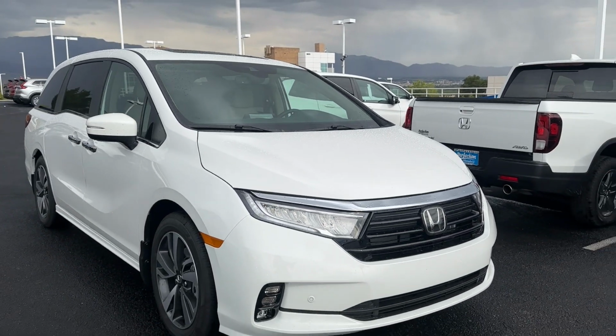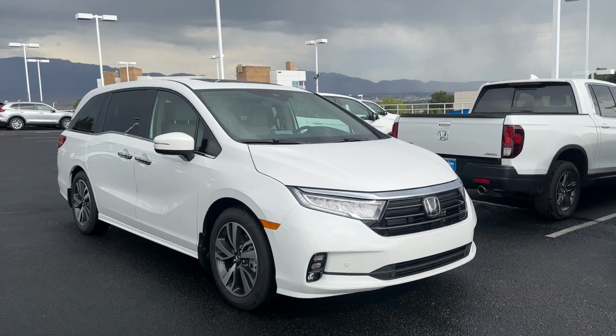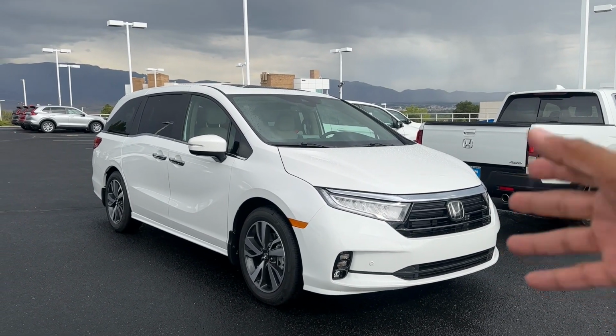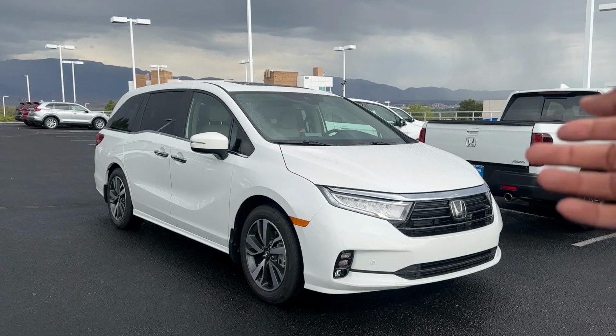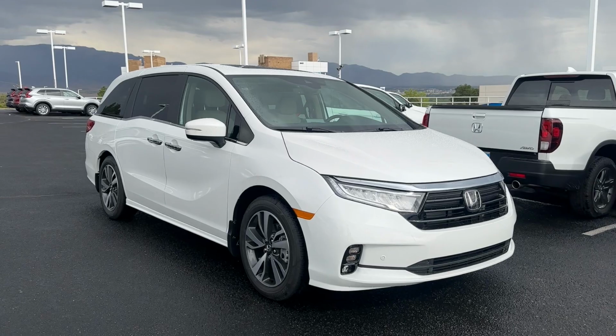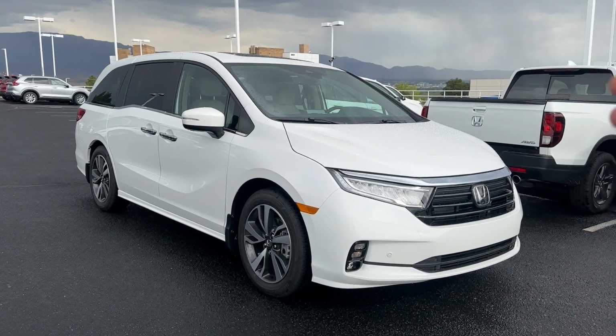So from the front of it, you know it's a minivan. You see the shape, you know it's a minivan, but Honda has come a long way with the Odyssey. This body style came out in 18. It's been the same, even down to 23. I believe 24 is still the same body style, but they did do some refreshes as the years went by.